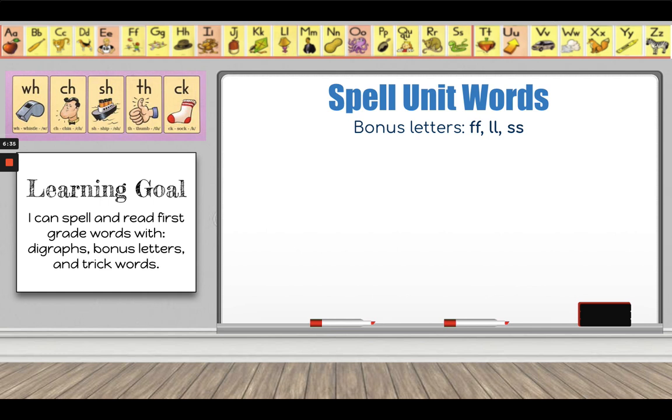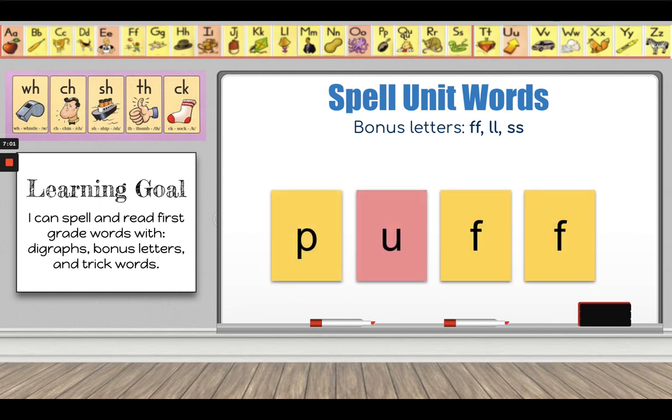The word we are going to write is puff. Puff. Let's tap it out together. Puff. Spell the word puff and hit play when you're ready to see the correct spelling. Here is how you spell the word puff. Puff. I use 2 F's because F is one of my bonus letters and it comes at the end of a word and after a short vowel sound. Don't forget to star your bonus letters.